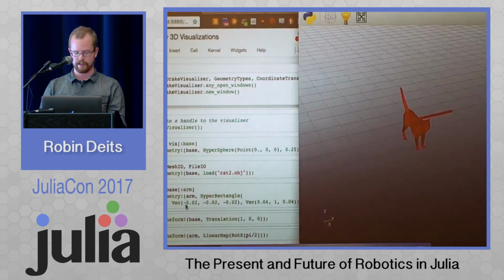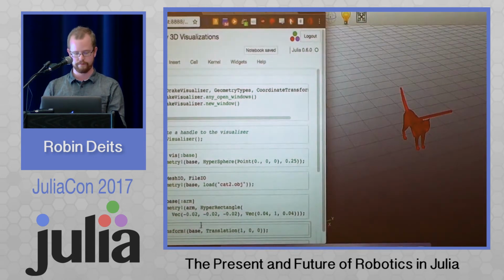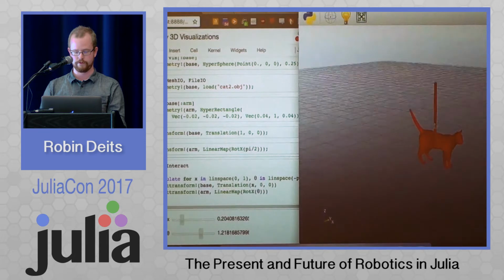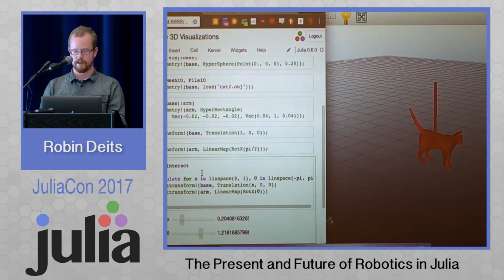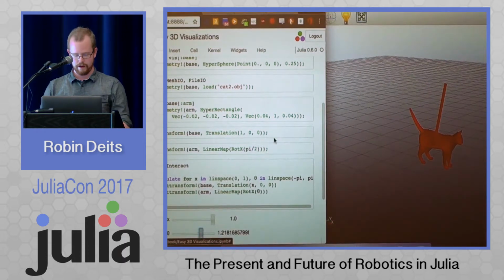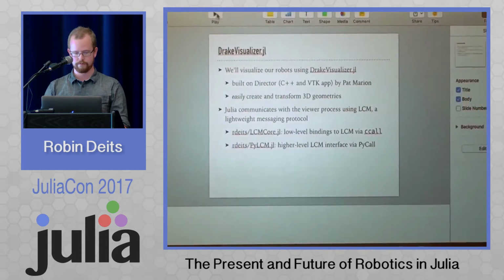And now because the arm is a child of the base, I can move the base, and the arm moves too. That's cool. But we can just move the arm, and that moves. So now we've made a fully functional robot. And we can lean on more code that I didn't write using Interact, and now we can actually manipulate our robot. So now we have a fully functional 3D robot model in very little code. So that's pretty easy. Cool. So that was nice.